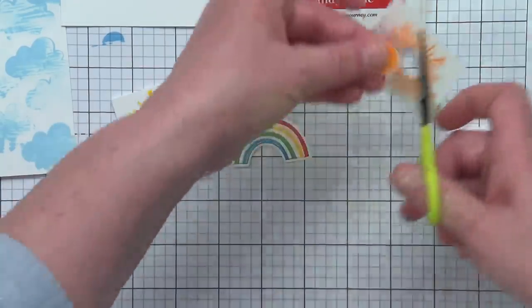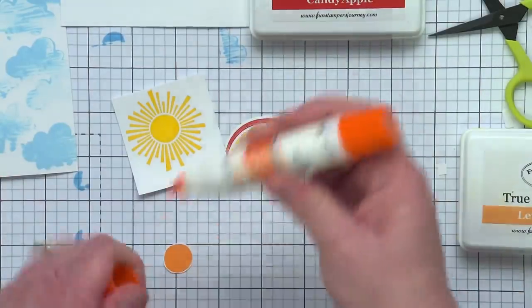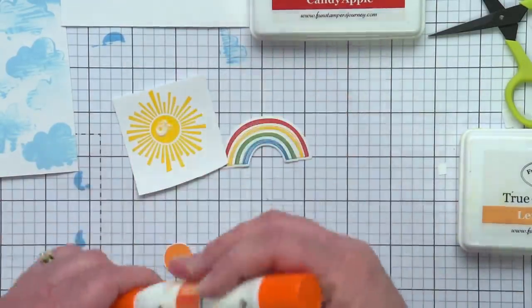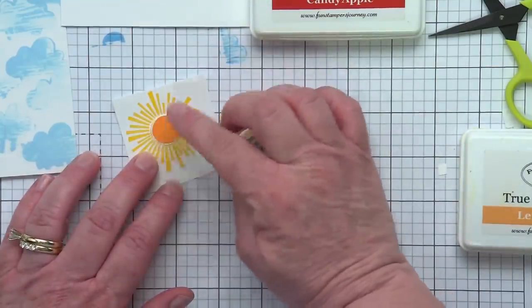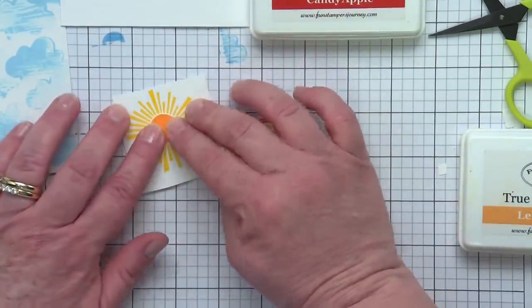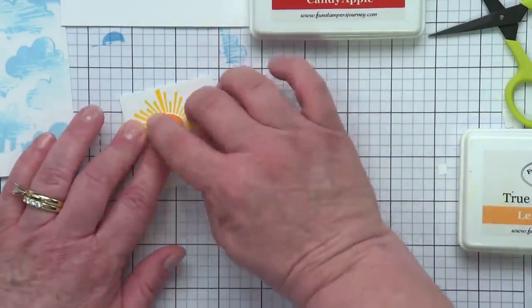Dink-a-dink-a-dink-a-dink. And then again, glue that little guy in the middle. Now the sun does not have a matching die. I think that we had considered it, but we started worrying about how it might be difficult to line up the die because of all those, you know, sun rays.